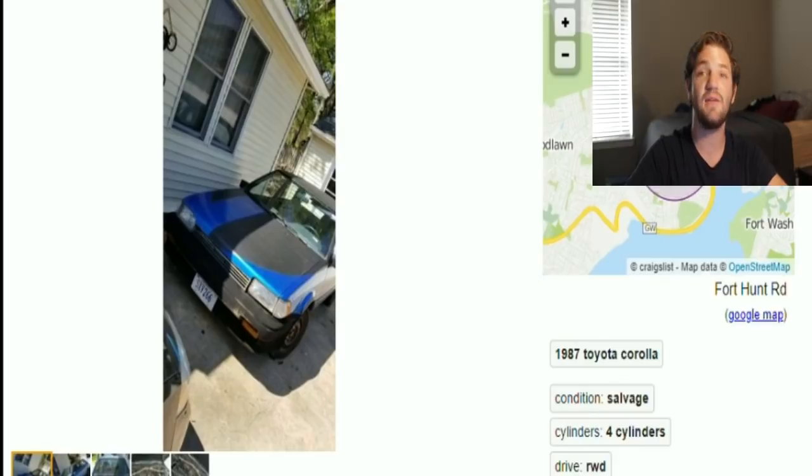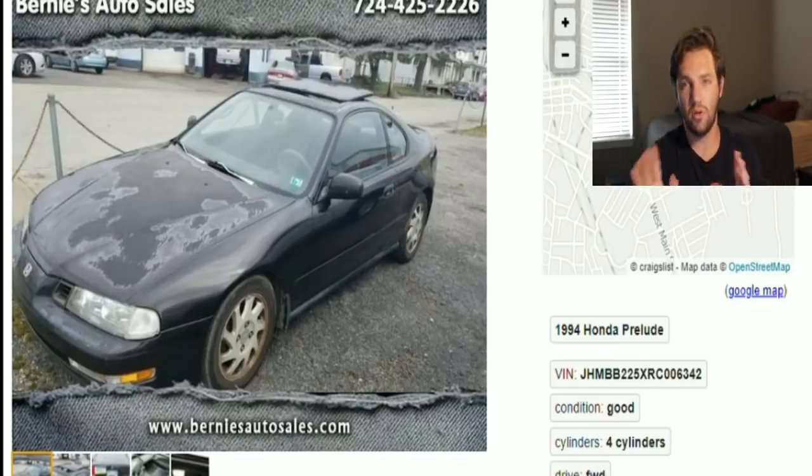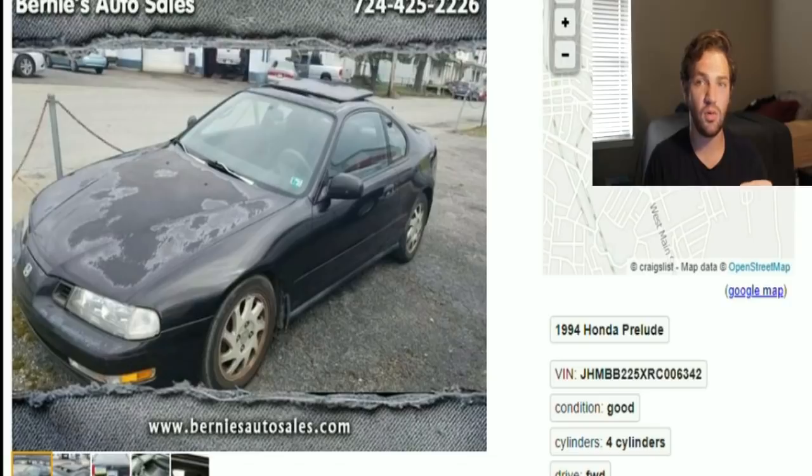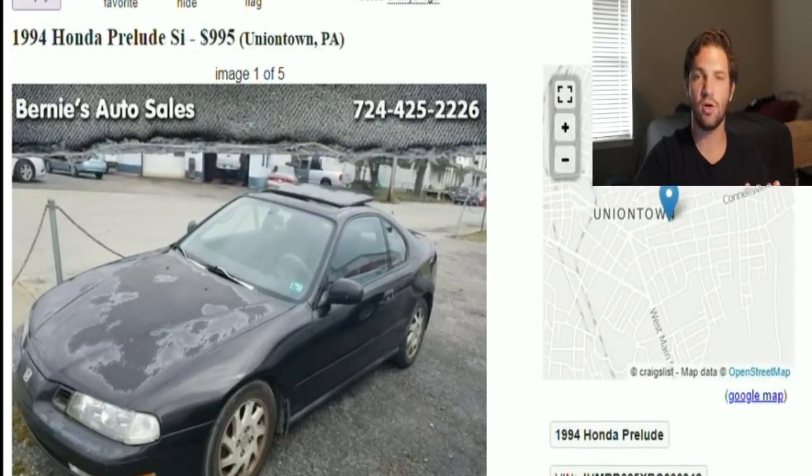Next up, I'd say, is the 94 Honda Prelude SI in Uniontown, Pennsylvania. Even with it being an automatic, and you know how much that means because I don't want to go with an automatic for the time being, at least. It's not as fun. But the Prelude SI, that is a very good deal. It's under 180,000 miles, it's under $1,000, and it's the performance model. It's pretty much as close to an actual good buy as you can get with this price set.